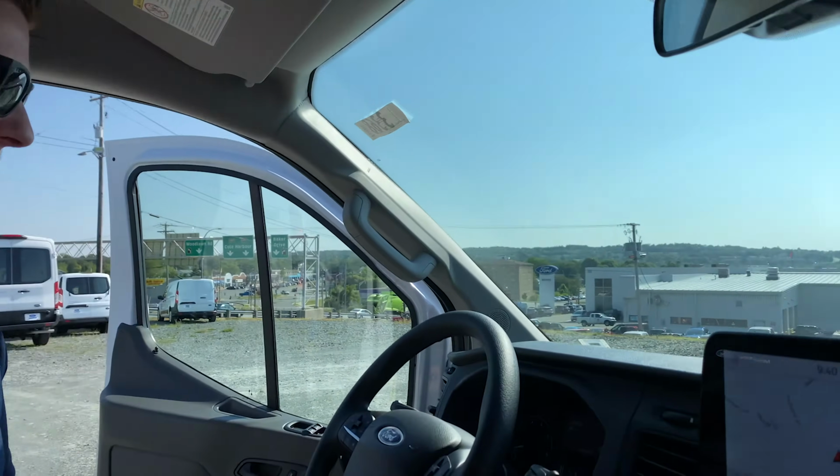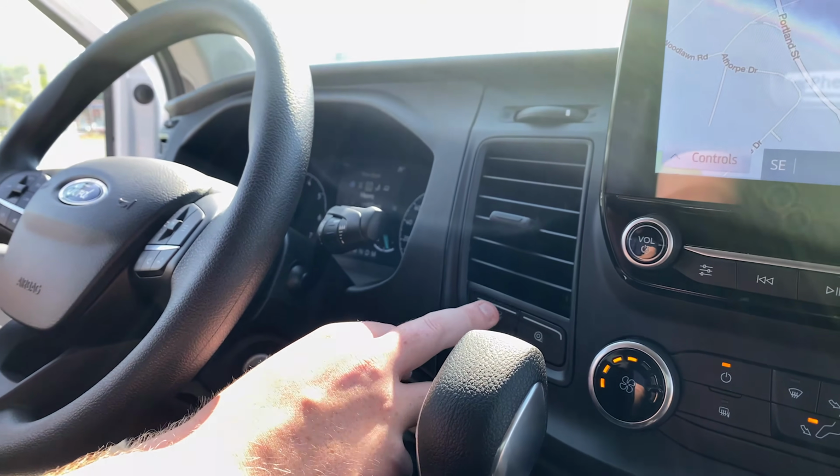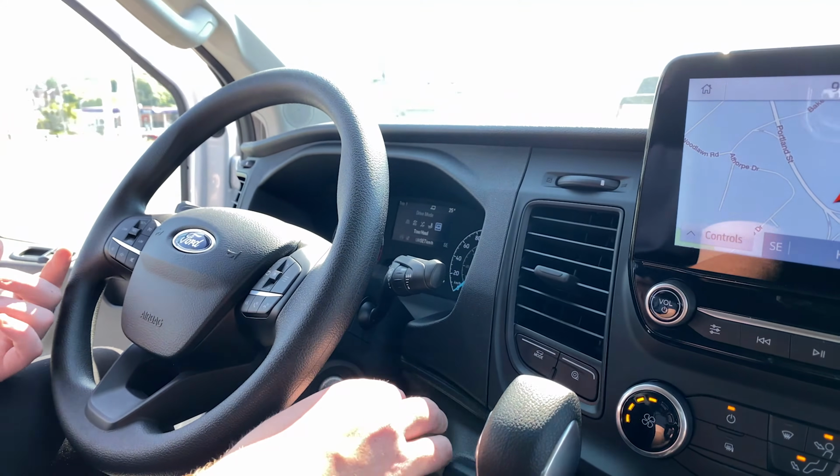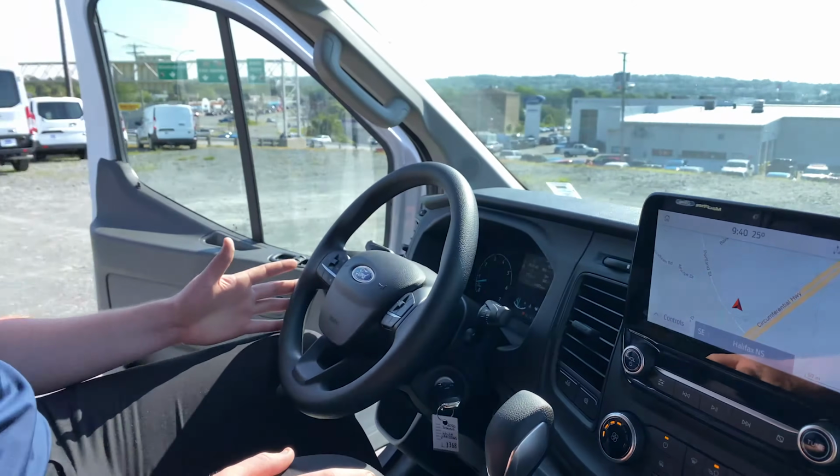You have your different drive modes. What do we have here for drive modes? You have your eco, slippery, mud and ruts, and your tow haul. You have your traction control, you can turn that off. Pretty much everything you need to use, guys, for daily creature comforts.